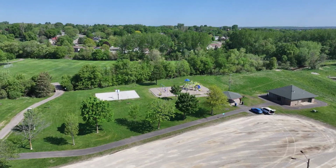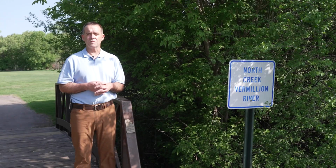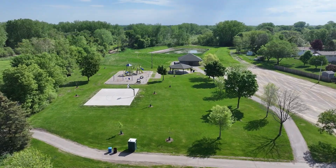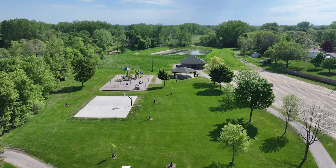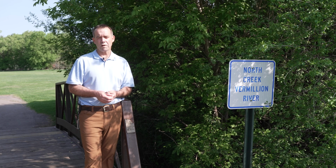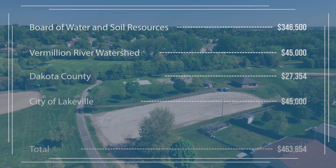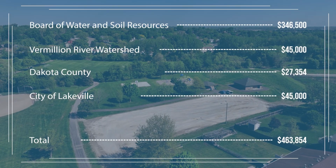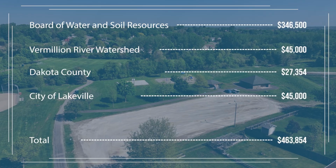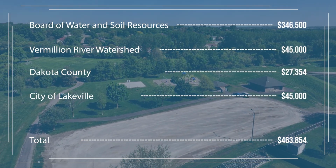The city of Lakeville started looking at how they could retrofit one of these ponds into the urban landscape. And they found that Foxborough Park was an ideal candidate. The city of Lakeville, along with the Vermillion River Watershed, submitted for a clean water grant. The city was awarded $350,000 to construct the retrofit or to construct the pond. The city also contributed, as well as the Vermillion River Watershed and Dakota counties.